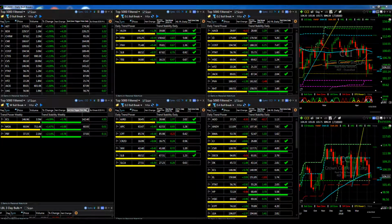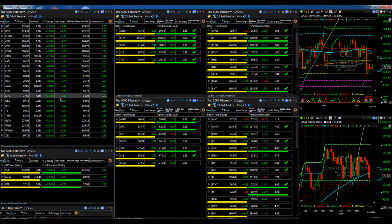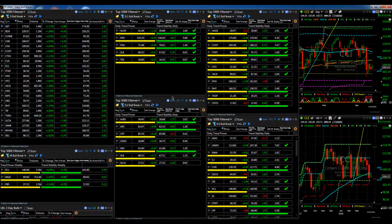We got several stocks that have been on here for several days now. Again, this was today's bull breaks. These were the 5 from Friday. Continuing up slightly on some, a little more on others. All still in the bull zone, all still maintaining momentum, and all but one has trend stability. That's where the low stays pretty strong on one of our indicators, and there's a tutorial at the end that can explain this to you.